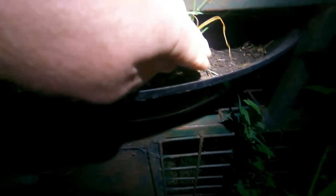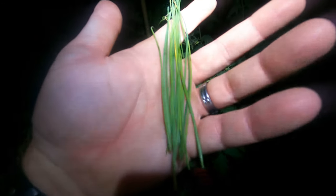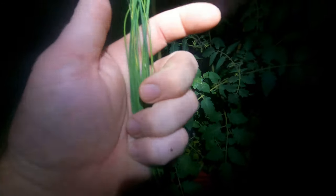Yummy. Yummy? Yeah. So this is the main reason I come out, just to grab some fresh chives. First time we've ever grown these, and they didn't grow as well as I would like. So there we go, fresh chives from the garden. Let's go make this smoked herring kale pate.